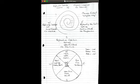So you have darkness and the representation of darkness and death, and the whole idea of impermanence, which reminds me a lot of kind of a Buddhist philosophy.